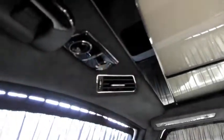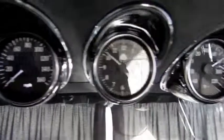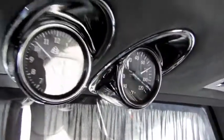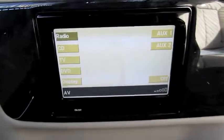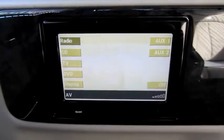Your rear illumination lights up quite nicely. These chrome gauge pods up above display the vehicle speed at which you're currently traveling, an analog clock, as well as the exterior temperature. Various vents, coat hooks, storage pocket, dual screens in the rear partition, for your DVD player, TV, CD, radio, as well as auxiliary and AV input, all controlled by the remote provided by Maybach.